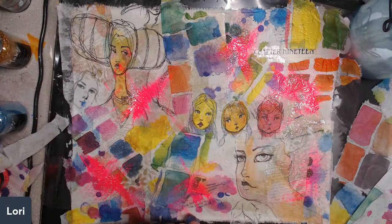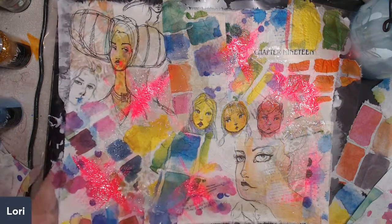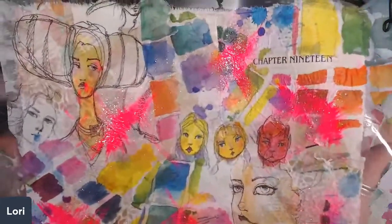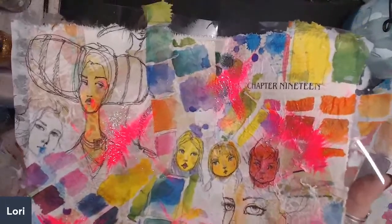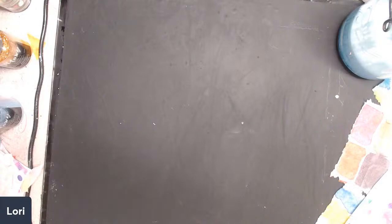And then I want to talk a little bit about the pieces I have finished that I think really are kind of a fail for this initial idea. But I have an idea of what I might do with them. Even so, I'll be right back. I'm trying not to sneeze or breathe. I hope that glitter sticks.